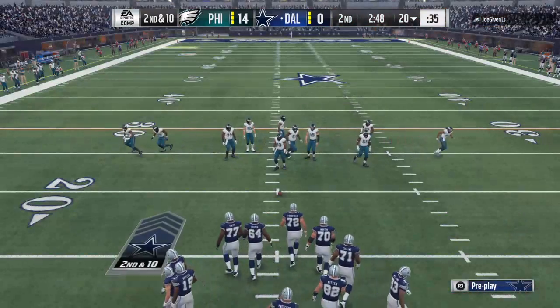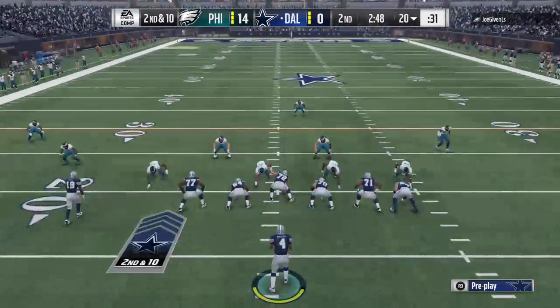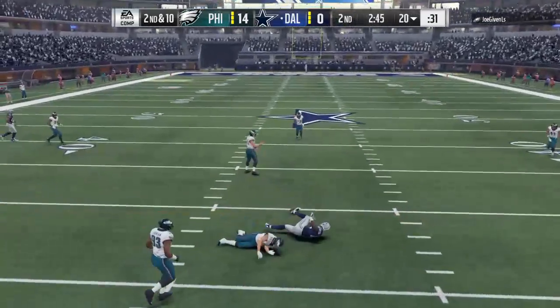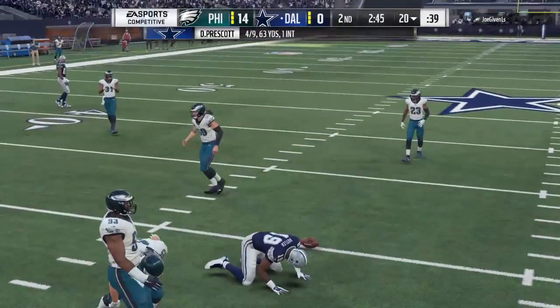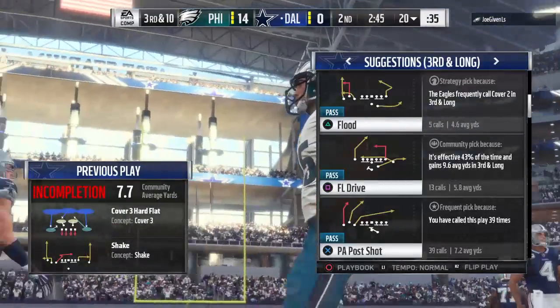So that didn't bother you too much last time? No, because it's exactly what you're supposed to do. You can't have good field position and not try to take advantage of it. Sometimes the defense makes a good play, too. And incomplete there. A nice hit jars the ball free and brings up third down.